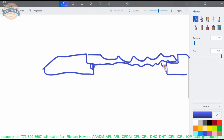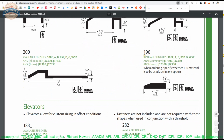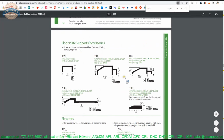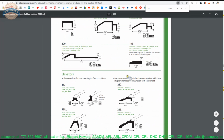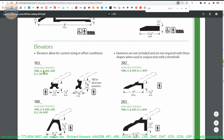They're going to weld it. You'll probably want a brace down below, which could be the 196. You would certainly want something like that. And as long as you have a B in the part number, you've got a compatible base material, the same base material. So these floor plates and accessories on page 137, along with these elevators as well, they should be pointed out, can also be put together as a custom.